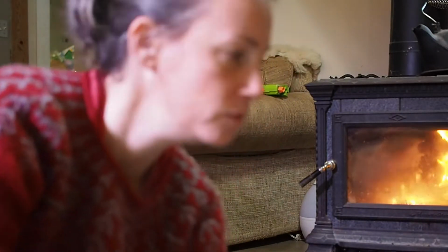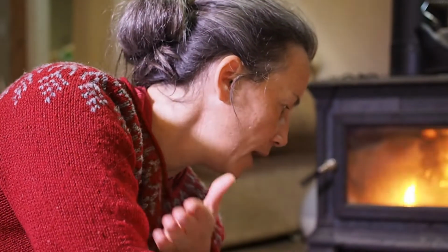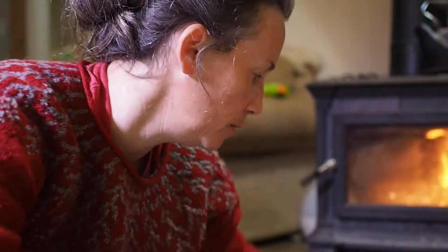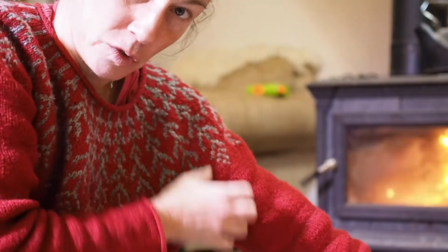So the original pattern calls for something that's a little bit more like a swancho. You knit the pattern down the arm a good bit, and I'm not a fan of that style. I don't like the way it feels, and I don't like how when you raise your arms, the whole sweater comes up. So I ended up altering it so that I started knitting the arm a lot higher up in the yoke of the pattern, so that you have a full arm and a full body, and you don't have all that extra fabric in between.